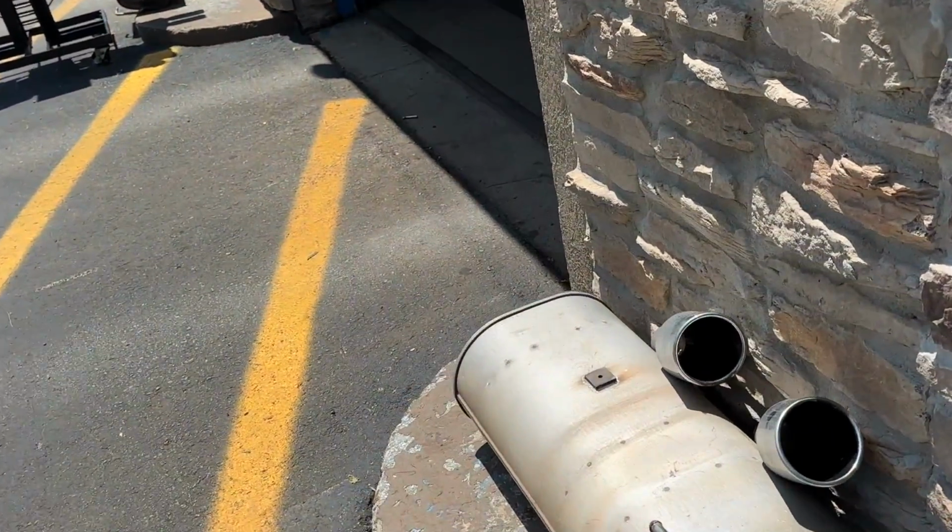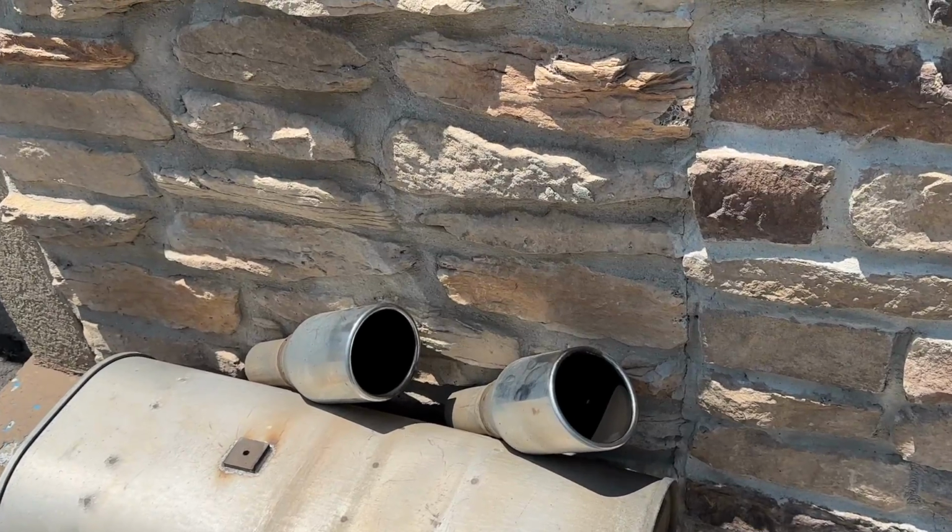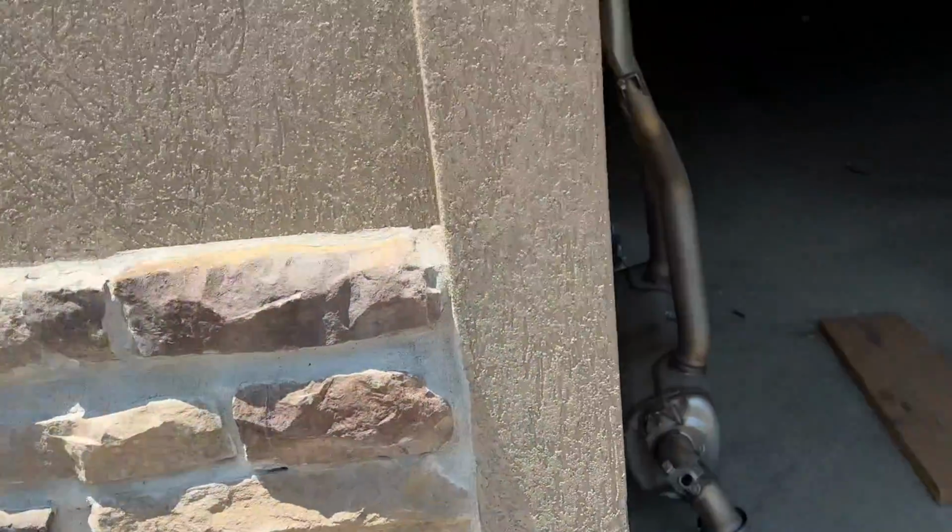There's a factory muffler on it. It was a single in, dual out. There's the factory tips that were on it. We cut them off and replaced them with black to complete the look.